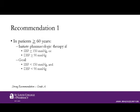This is really based on evidence that suggests that this goal of less than 150 over 90 showed a decreased incidence of stroke, heart failure, and coronary heart disease. There really wasn't any good quality evidence suggesting that a lower goal in this age group provided any additional benefit. So no trial supports a goal of less than 140 systolic compared to a goal of 140 to 149. You'll see here that this recommendation does have a grade A, so a strong recommendation. But later on in the presentation, we're going to talk about some controversy surrounding this specific recommendation.